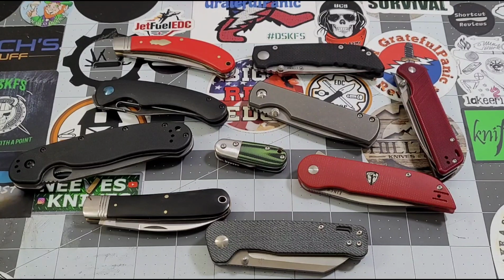Now, the Talos is not branded under a different name, like you have Artisan and CJRB, and like I said, WE, Civivi, and now Sencut. We do see that sometimes, but not always. A company like Spyderco: you have the Spyderco line, then you have the Bird line, made by Spyderco, but it's Spyderco's budget line.